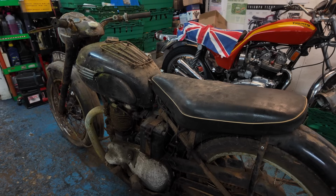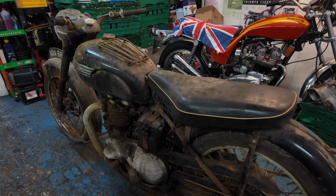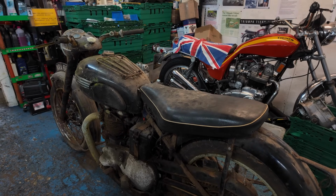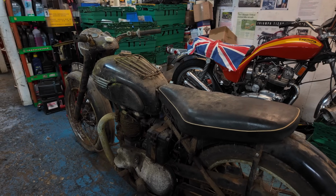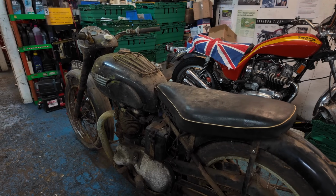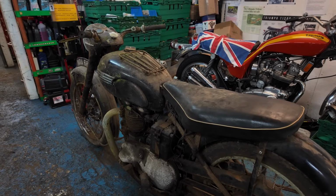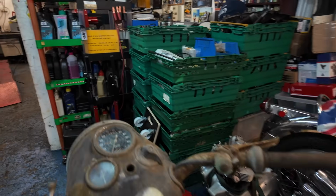Really, what do we do with it? Do we restore it, or do we just get it running and leave it like that? Well, this is the thing, isn't it? Because it's been this way for a while, and it only looks this way once. It'll never go back to this. You get more interest in a bike like that when it's restored. Yeah, definitely. Because it's only done, if this is true, which I can't see why it wouldn't be, 13,000 miles.